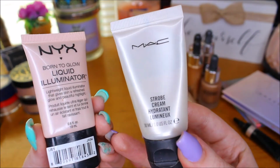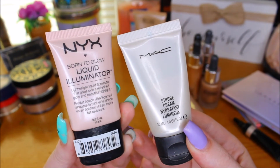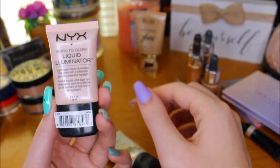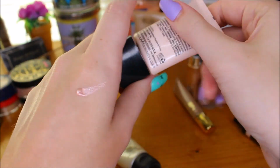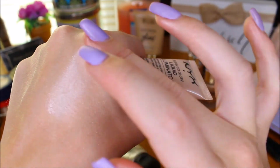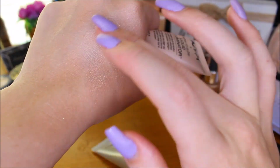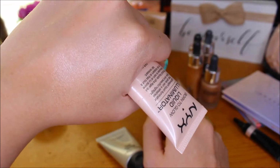So this is the MAC Strobe Cream. And then this is the NYX Born to Glow Liquid Illuminator. I think this was probably one of the first ones I went to buy. It's very glittery from what I remember, in the shade Sunbeam. It's a pinkier shade. It's pretty old. I think I need to probably get rid of it. Oh, wait, no, that's kind of pretty. Obviously, when I bought these, I wasn't educated enough to know how to use them. But oh my god, this is actually really pretty.